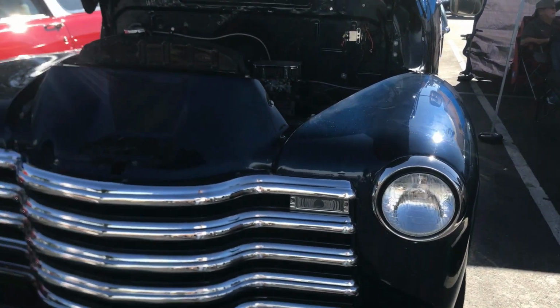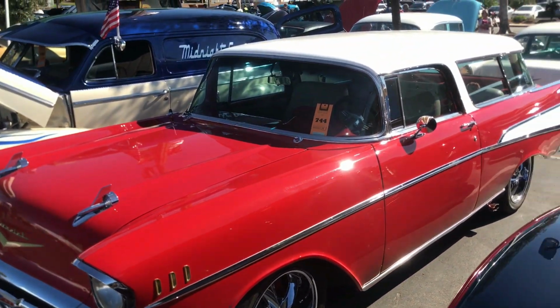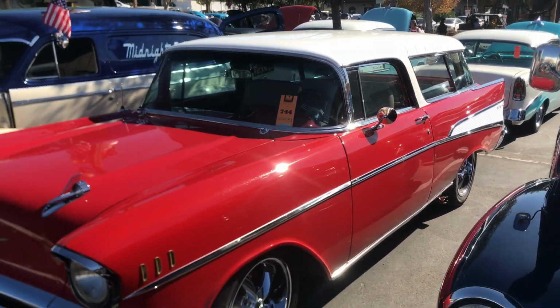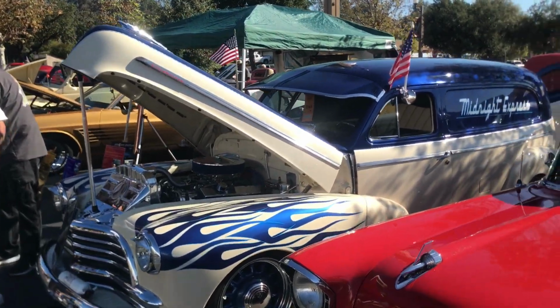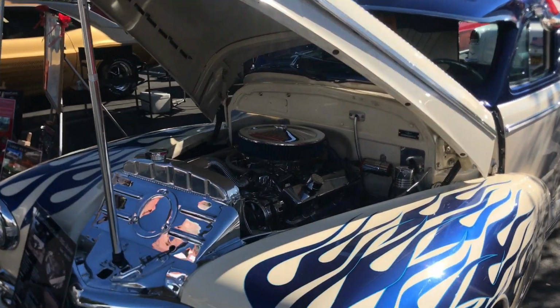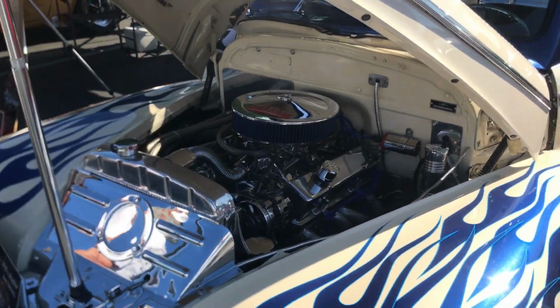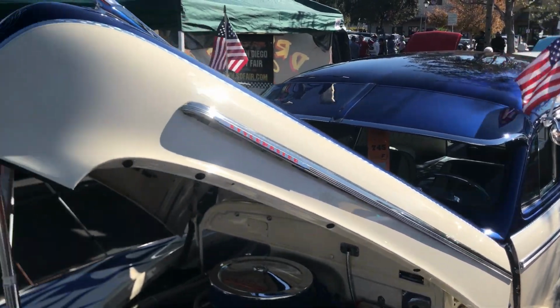Clean Series 1 right here. Beautiful 57 red Nomad. Got to see that. You got a full custom panel here, Midnight Express. A lot going on here, a lot of chrome, a lot of paint, a lot of work. And again, it's tough to get in and around these cars. We'll do the best we can.